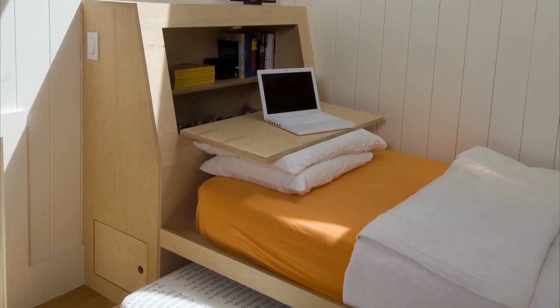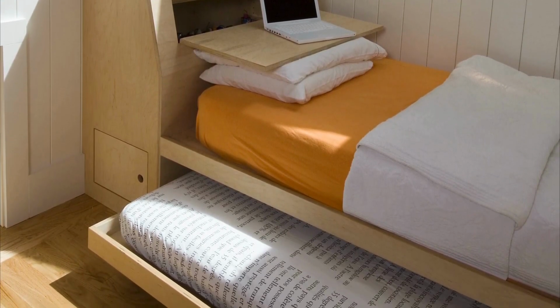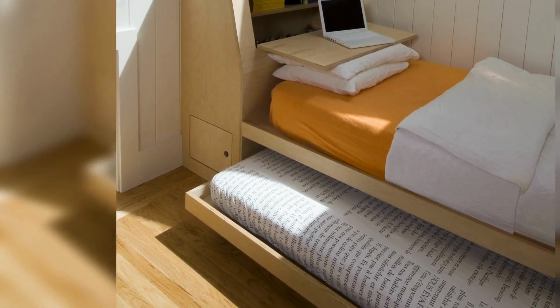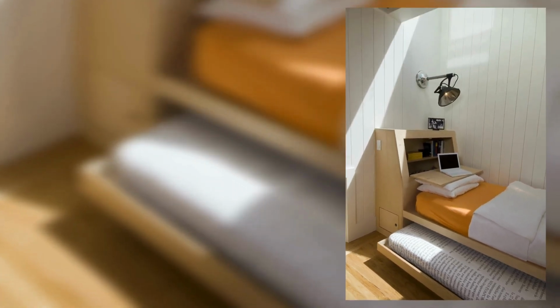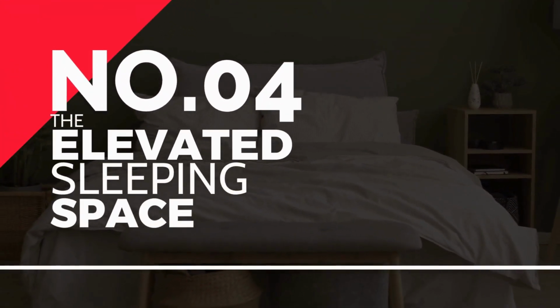You can have a private spot to catch up with your friends through social media or study your materials on the bed. This option might be open when you're ready to order a customized bed desk to fit in the bedroom. Number 4. Elevated sleeping space to set private boundary.